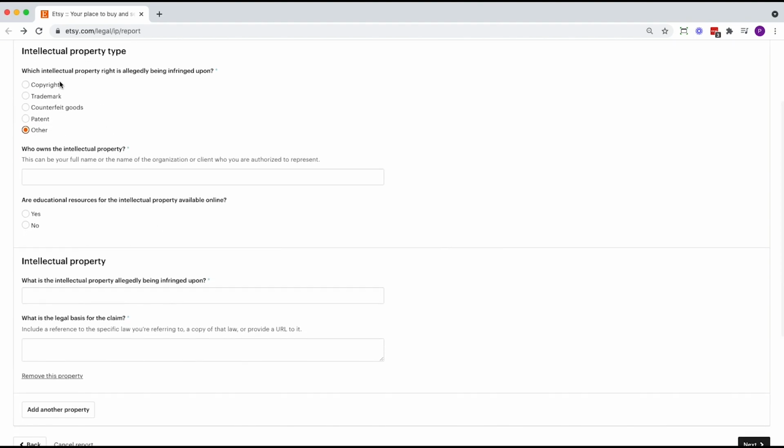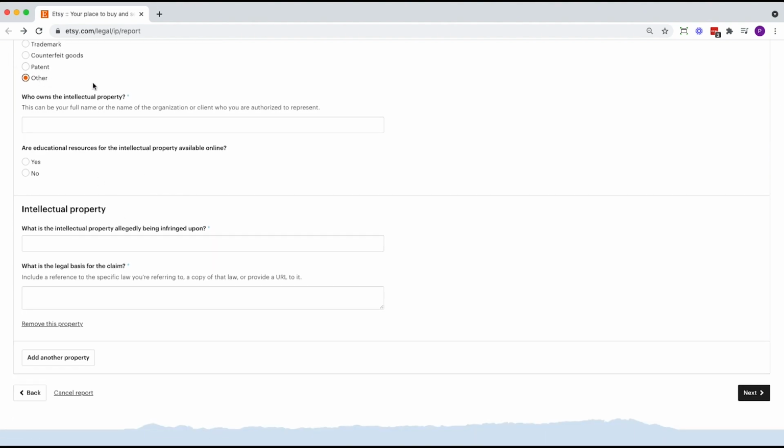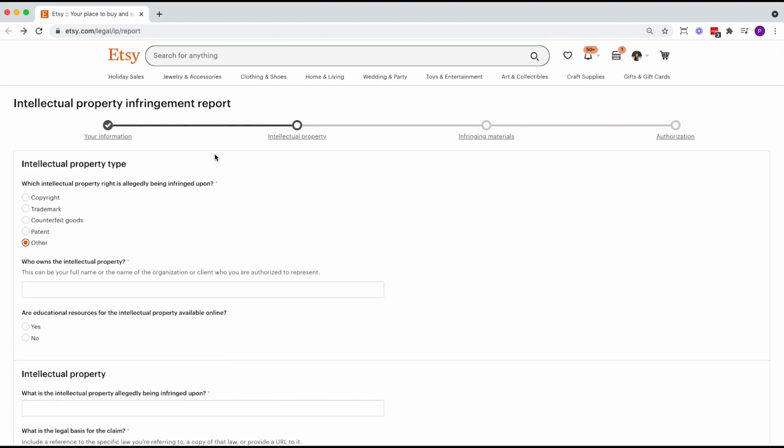So if you have another claim, anything else that's not copyright, trademark, counterfeit goods, or patent, you will select other, and then down here you will put what is the intellectual property that you think is being infringed upon and the legal basis for your claim. So basically you're always going to have to justify why you are filling out this form. And if you don't, that is going to be a problem.